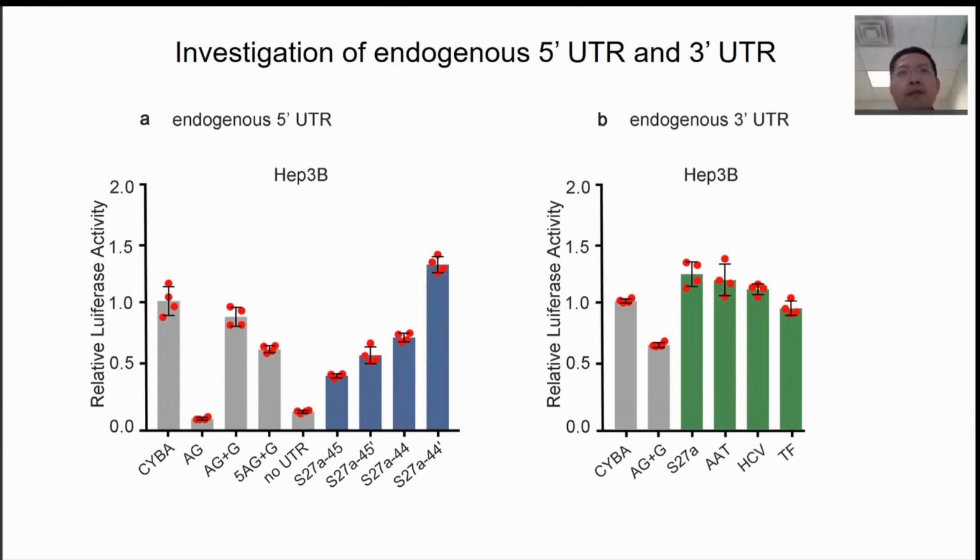We found in particular one family called RPS27A, which is part of the ribosome 40S unit. In this family, there are 2 members. We give them the short names S27A-45 and S27A-44. This family has different 5' UTRs, but they share the same 3' UTR. So we produced these mRNA transcripts encoding firefly luciferase. We also selected several control UTRs reported in the literature, such as CYBA, AG, and also some engineered UTRs, AG plus G, 5AG plus G, and also no UTR.